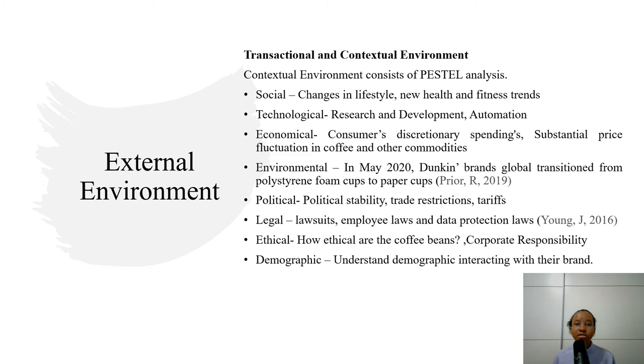Also, the next factor is economical, where factors like consumer discretionary spending and fluctuation in the price of coffee and other raw materials can affect the Dunkin brands. Another one is the environmental factor, where the Dunkin brand has been really dragged, due to the fact that in May 2020, Dunkin Brands decided to transition from polystyrene cups to paper cups for environmental sustainability. Also, another factor is the political factor, where issues like political stability, trade restrictions, and tariffs can affect the Dunkin group.